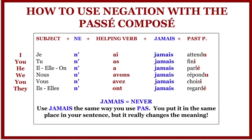Tu n'as jamais fini. You never finished. Il n'a jamais parlé. He never spoke or he never talked. Nous n'avons jamais répondu. Oh là là, nous n'avons jamais répondu. We never replied. Vous n'avez jamais choisi. You never chose. Elles n'ont jamais regardé. They never watched or they never looked at. D'accord? Okay, so remember, jamais goes in the same spot as pas.